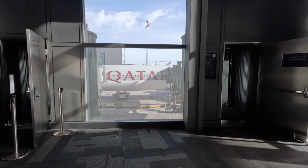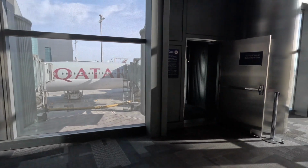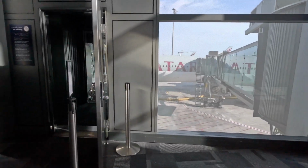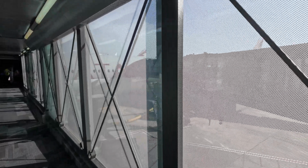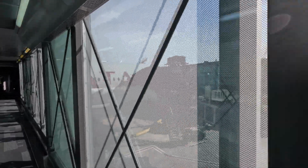Boarding commenced through two jet bridges, one of which was for economy and the other was for business class passengers. Both jet bridges offer an incredible view of the aircraft, and as I made the walk down the business class jet bridge, I was really excited to be flying in Qatar Airways Qsuites once again.